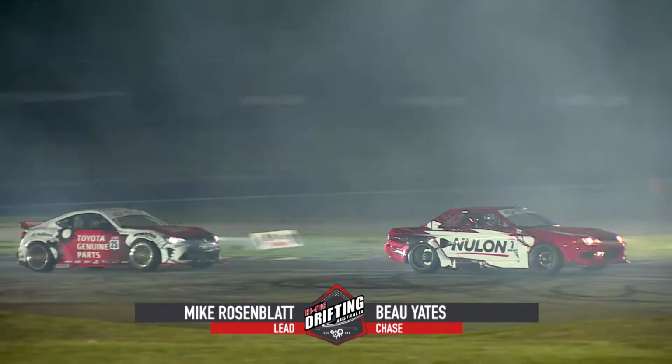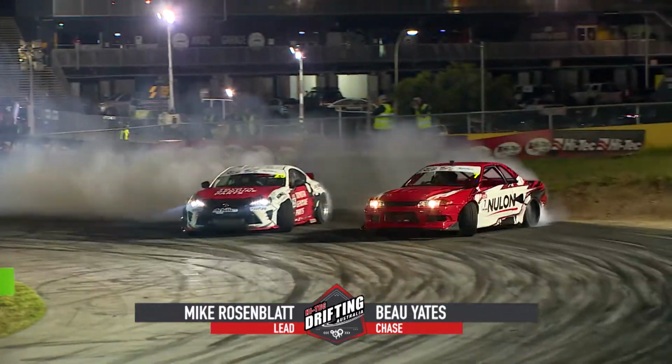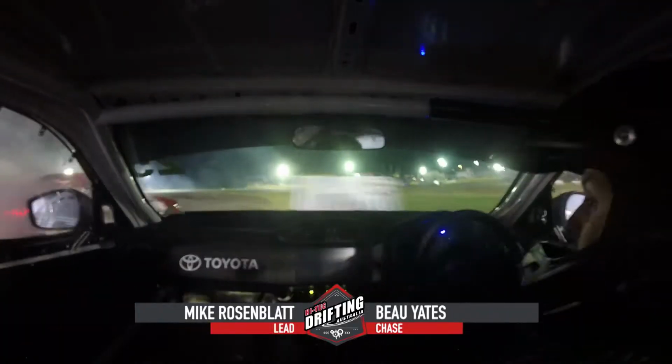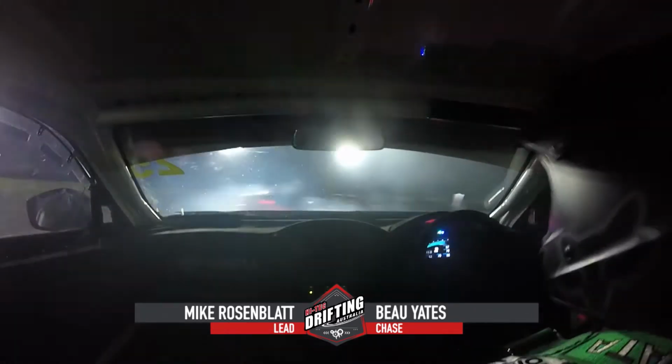You can tell he's nervous about the speed that Mick has had tonight, and he's really trying to chase him down there through the bottom section. As we come through the S's, Beau pushing hard, Rosenblatt doing everything he needs to do in the front. Starting to pull away a gap from Beau.